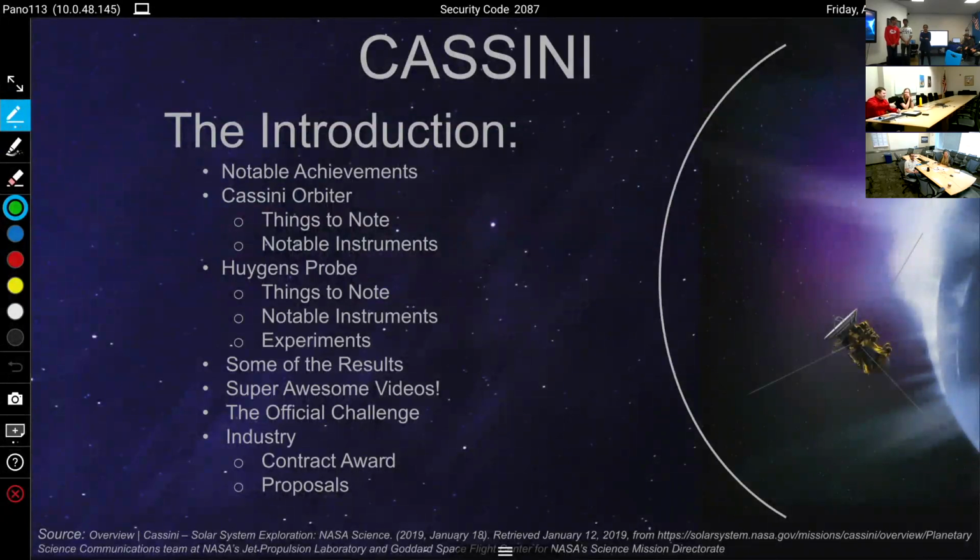We gave them a brief overview and introduction to the Cassini program, as you can see on this slide. So we went over the notable achievements, things to note on the Cassini orbiter and the Huygens probe, including instruments, structural components, etc. We also went over some of the results of the mission, and we showed them some really cool videos in order to get them excited.